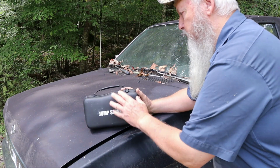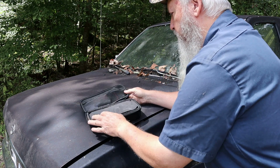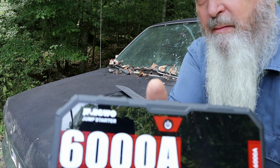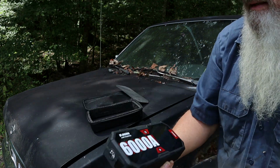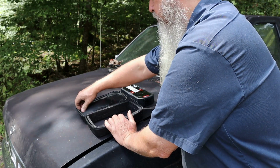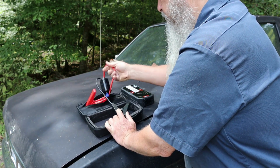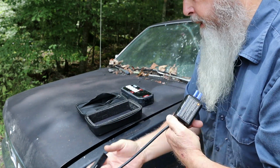Here it is. It comes in a nice little carry case. Let's get it out here and see what all is in here. There's our battery pack. That is the name of it. Don't ask me how you say that, as I have no idea. She's a 6,000 ampere, and it comes with, of course, your charging cable and your charging cube, and of course the cables that you hook up to the battery.